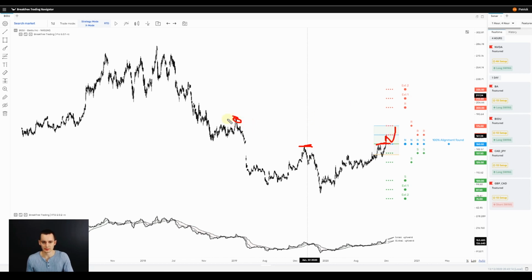And yeah, if we break this high, of course we'll go a lot higher. We'll probably go to these extensions, but this here is a really good take profit level. Oh, sorry, a little lower actually. This will be kind of a take profit level. Yeah, and if we do break that, then we're going to go much higher.